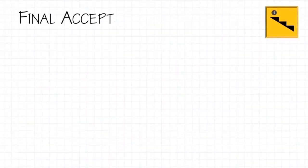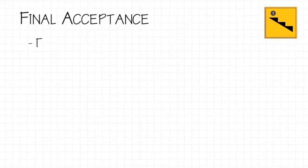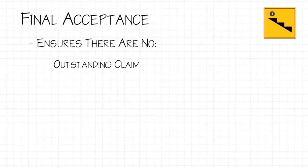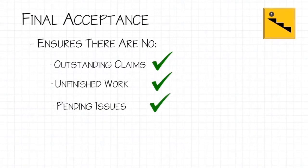Final acceptance is the first step of the project closeout process. Using existing documentation, final acceptance is the stage where the oversight agency reviews your records and determines if there are any outstanding claims still lingering, unfinished work, or other contract administration issues.